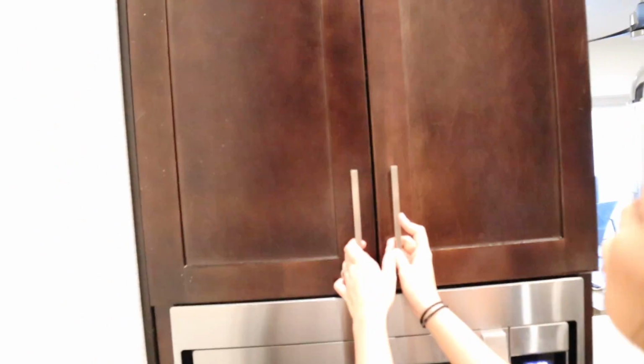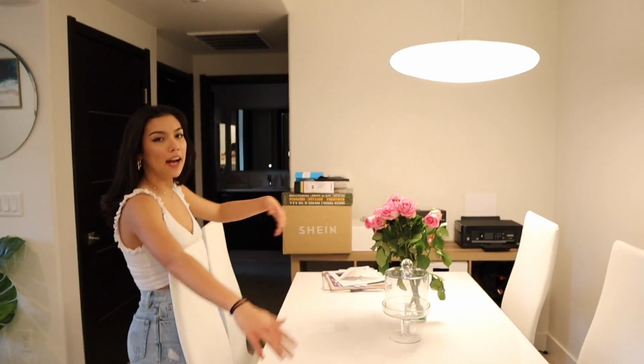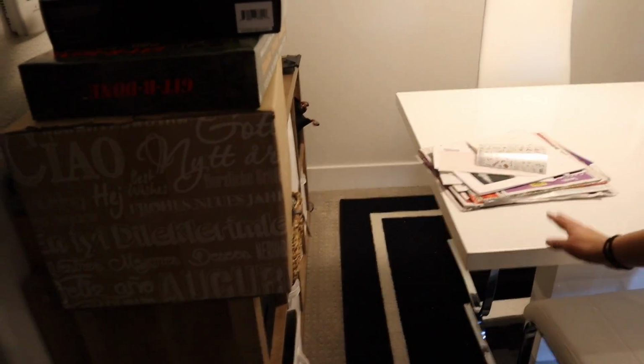We have some more giant cabinets. These are so tall that we had to get a step stool. Short people problems. And she barely reaches it. Also, another thing I love about the kitchen is the lighting. Right here, we have a dining table. Yeah, we're taking out this thing right here.